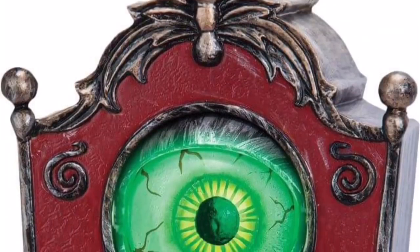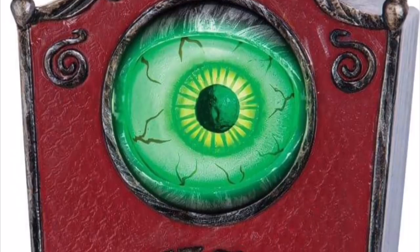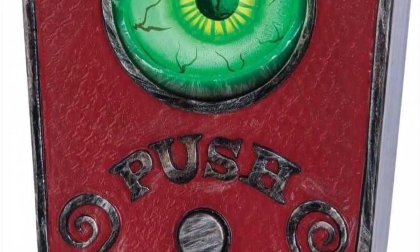We also have two new eyeball thingies. I don't know what you would call them. The first thing is the eyeball doorbell. We've seen a lot of these in the past, and I can't tell what's different about this one. Perhaps it's just updated technology, but I always am a fan of the eyeball doorbells.